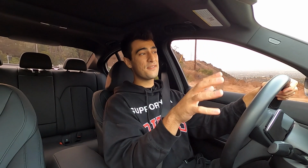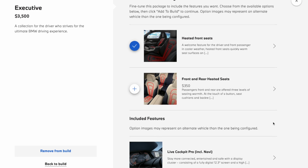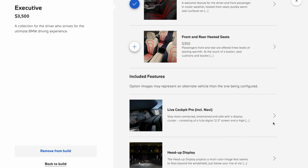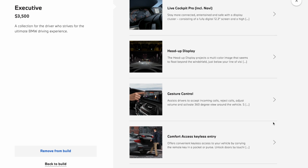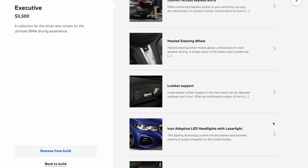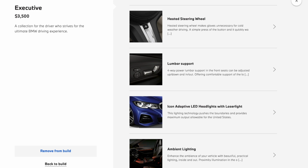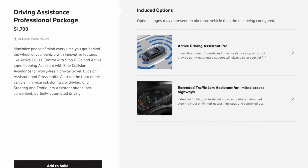So lastly, I want to talk about some of the things that this car could have as options that it does not. So the adaptive laser headlights are one of the options. You could also have a further executive suite where you get gesture control, head-up display, the upgraded audio system, as I mentioned. So there are some other things this car can have, and adaptive cruise control, which some people believe is an absolute must, and I don't completely disagree.